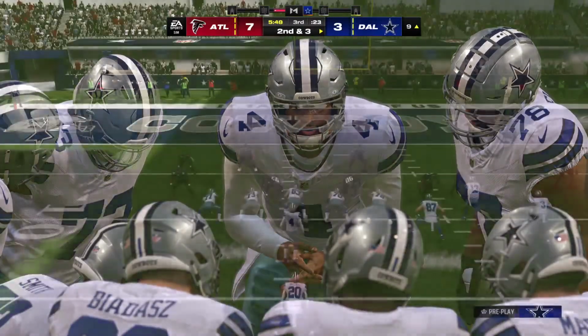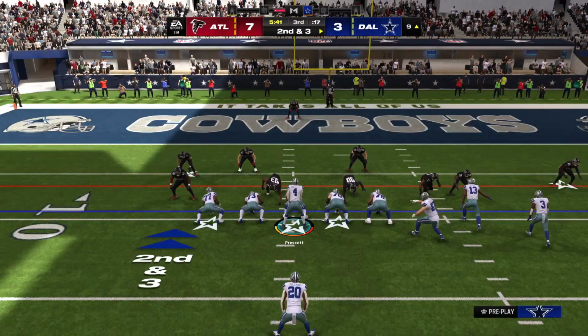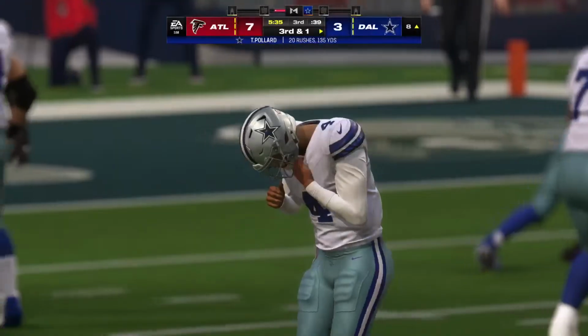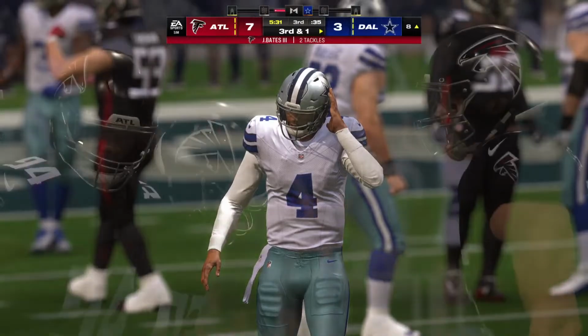Hey, when you get good yardage like that on 1st down, it really does a whole lot of good for your entire offense. But I love the way he's finishing those runs. At the end of things, he's making sure he gets just a little bit extra. And this won't be enough to pick up the first. A gain of 2, 3rd and 1.